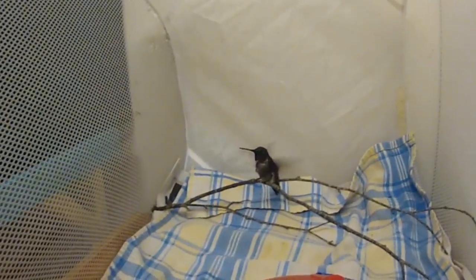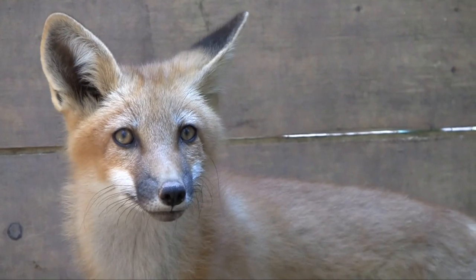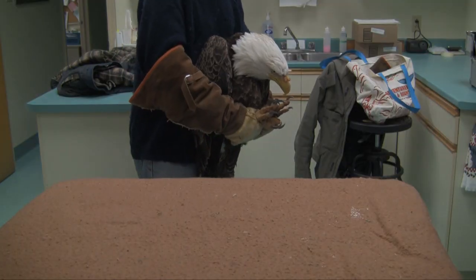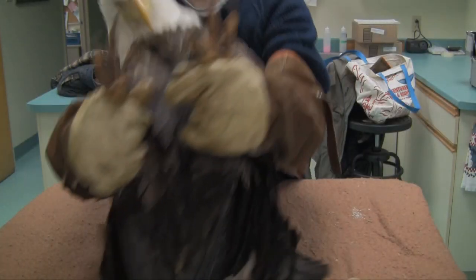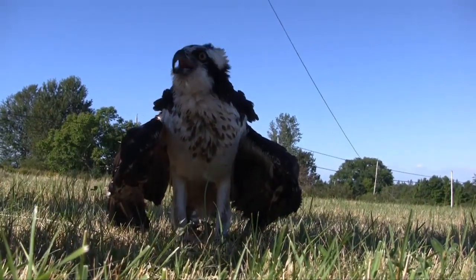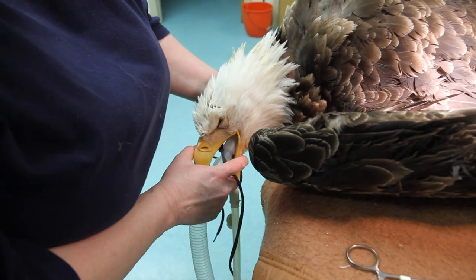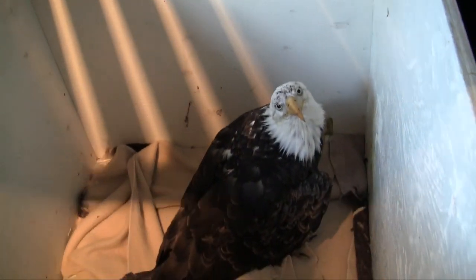We see many animals at the CWRC, everything from hummingbirds to bald eagles, squirrels to foxes. We have a special interest in large raptors, such as red-tailed hawks, great horned owls, osprey, and bald eagles. In fact, bald eagles are the most commonly admitted animal at the CWRC.